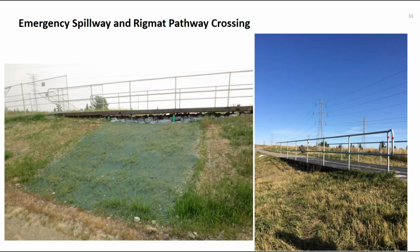Emergency spillway. So this is one thing that we introduced for this retrofitted dry pond. The original pond did not have an emergency spillway. This retrofitted pond that we designed included an emergency spillway. One thing I will say, the city did not like the idea of the emergency spillway overtopping the pathway. So you see here, we ended up constructing a rig mat. And then we have the emergency spillway that drains underneath the pathway. So we don't have to worry about water spilling over the pathway.